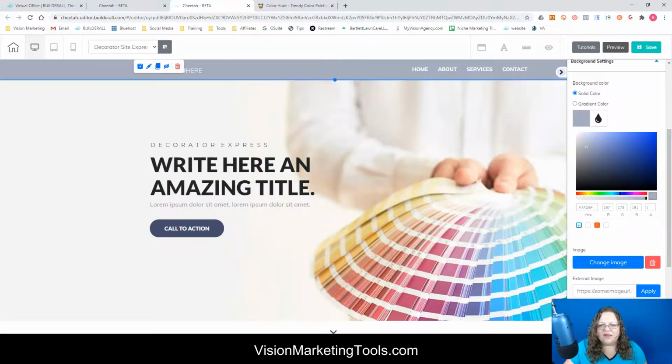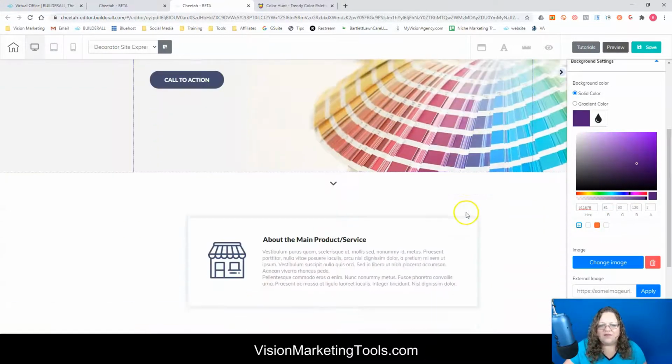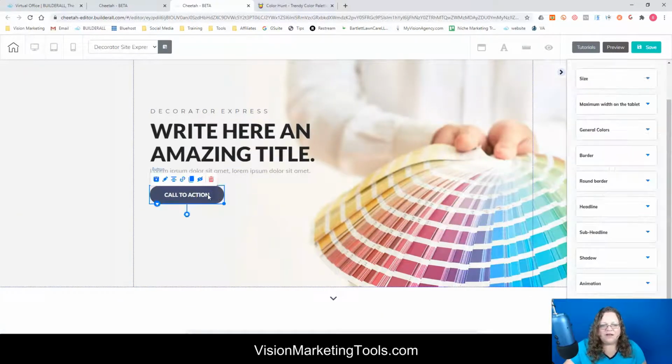You can see it automatically opens this up. We'll just go ahead and paste there. So now you see we have those colors. Now let's go ahead and change this button, because we want this button to be congruent with our brand as well. So the way we do that is just left click in the button.